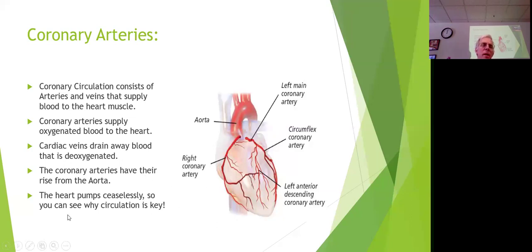And again, looking at this circulation and where the blood goes, knowing that it pumps ceaselessly, there are no pauses unless you have something abnormal going on. It is the key player in the fact that we have life. We're awake, alert, oriented, because our heart is doing the job and circulating blood.